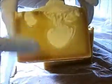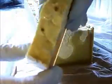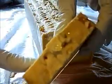So, let's see if I'm in the camera. This here is still fairly light. You could see though around the edge it's going to darken up. This part in here is going to darken up like that, but I've still got the lighter swirl down in there. And there's the glitter on the top.